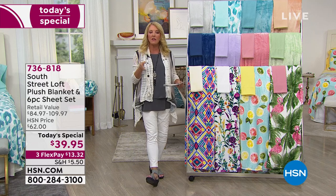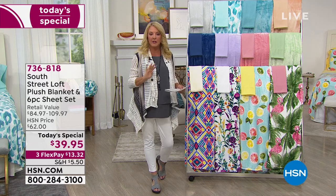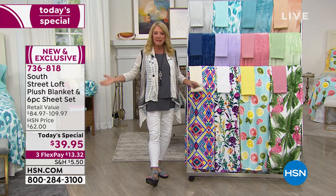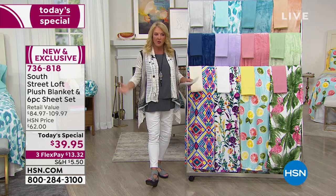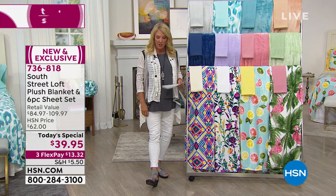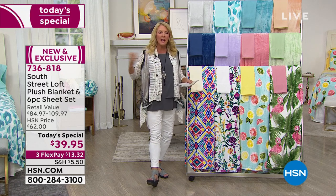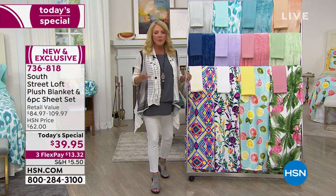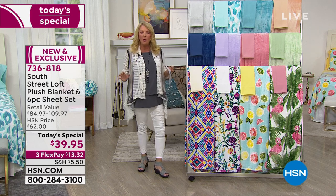You're getting the full through California King, 4 pillowcases, right? You're getting the beautiful blanket that increases in size, so it's correct for the size bed you have. You're getting the flat sheet and the fitted sheet. It's remarkable. I mean, we do day in and day out $39 just for a sheet set with 2 pillowcases. So this is absolutely our best foot forward for the whole year.